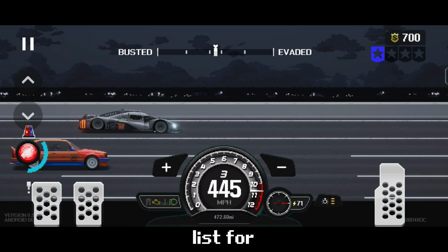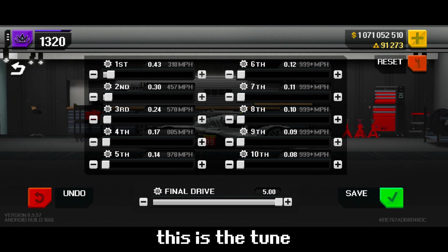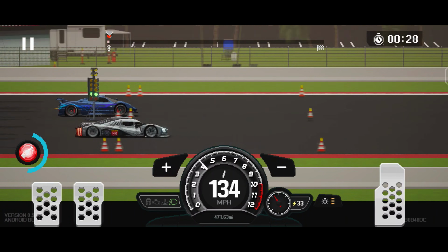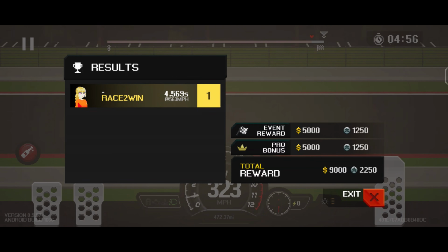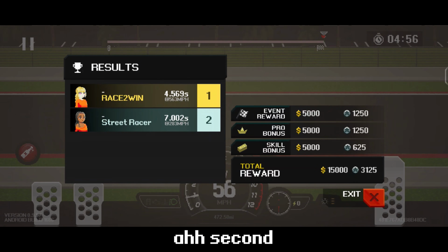There is no meta list for this version of Apex Racer. I hope that it is the second fastest car in the game. This is the tune on the 9X8. It is actually a very old tune. Let us use it anyways. Here is a half mile run. 4.569 seconds. That is a whole last second of a difference.